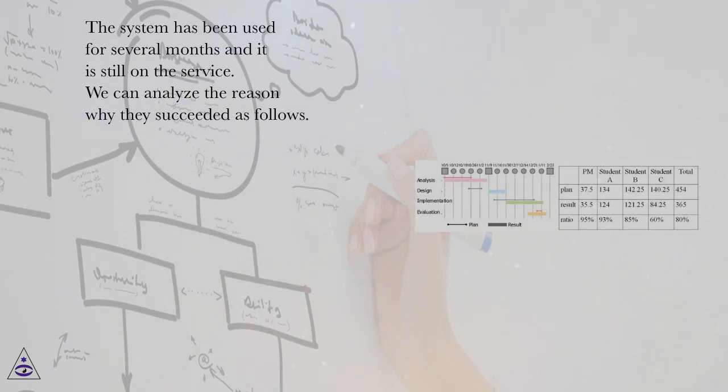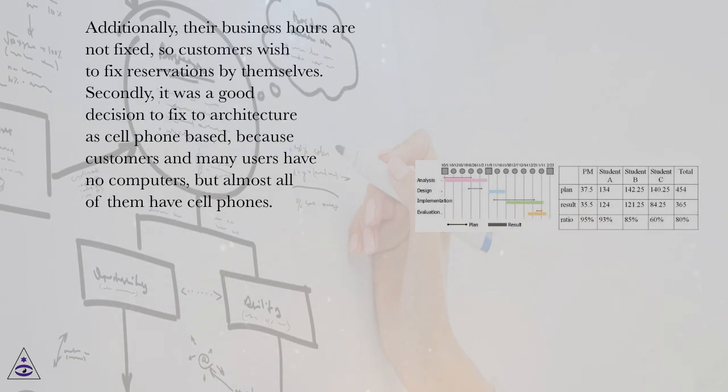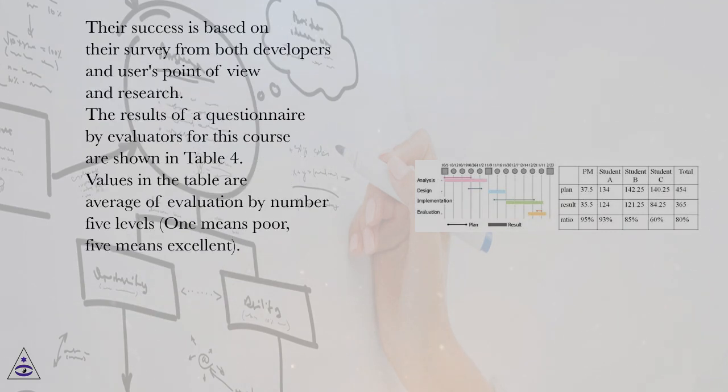We can analyze the reason why they succeeded as follows. First, it was a good decision to take the make-reservation function out of their project scope, because customers and many users are both amateurs at using computers. Therefore, customers felt there was too much risk in making reservations by a system. Additionally, their business hours are not fixed, so customers wish to fix reservations by themselves. Secondly, it was a good decision to fix the architecture as cell phone based, because customers and many users have no computers, but almost all of them have cell phones. Their success is based on their survey and research from both developers' and users' points of view.